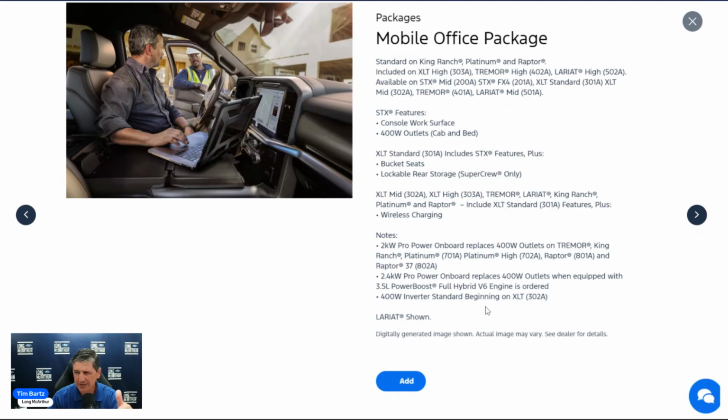So 400-watt inverter standard beginning on XLT. So, yeah, keep that in mind. You're going to have those already included. But that gives you a good idea of that mobile office package, giving the console work surface and everything.